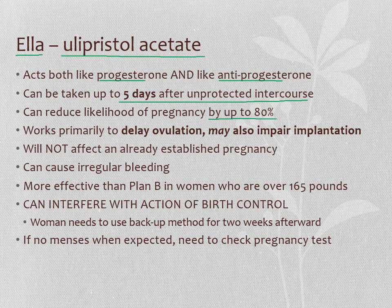Again, this medicine also delays ovulation, and Ella is able to delay ovulation for 3 to 5 or sometimes even more days, whereas Plan B can delay ovulation usually for 2 days, giving some time for sperm to die off. Ella can delay ovulation in many studies by 4, 5, 6 days even. So really giving time for the sperm to die off before the oocyte is released. And that's part of why it has a little bit broader indication. It's a little bit more useful.